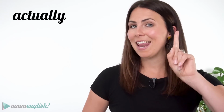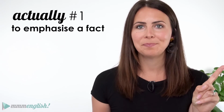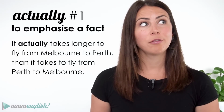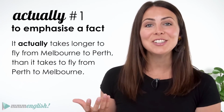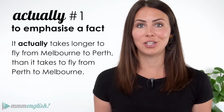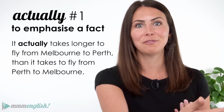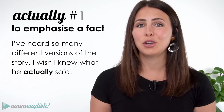So there are 4 different ways that you can use the word actually in English sentences. And number 1 is to emphasize a fact or something that happened. It actually takes longer to fly from Melbourne to Perth than it takes to fly from Perth to Melbourne. So I'm using actually here to emphasize a fact. It's true. The wind direction has quite a significant influence on the flight time, so it's much faster to fly from Perth to Melbourne.